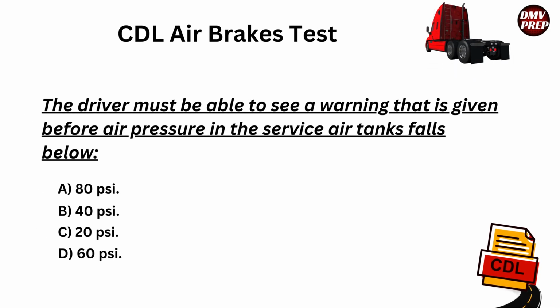The driver must be able to see a warning that is given before air pressure in the service air tanks falls below: A. 80 psi. B. 40 psi. C. 20 psi. D. 60 psi.